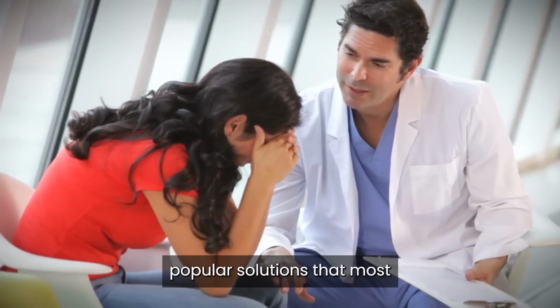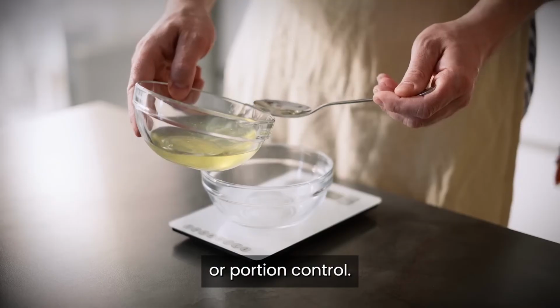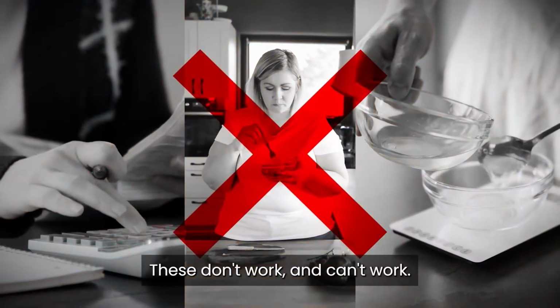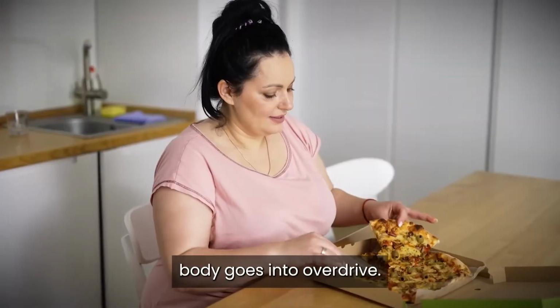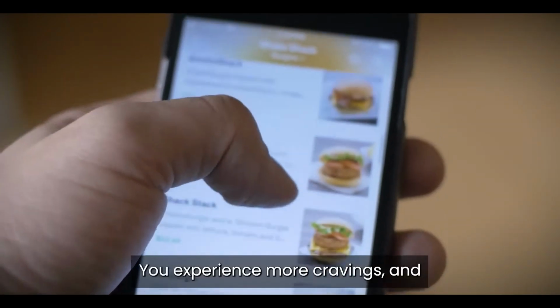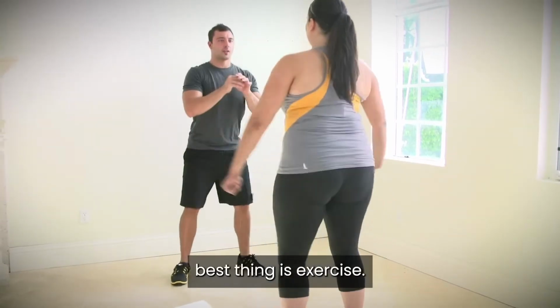Let's take the most popular solutions that most doctors would recommend: dieting, counting calories, or portion control. These don't work and can't work. They tell your brain that you are starving, so your body goes into overdrive. You experience more cravings and your body is digesting food faster.